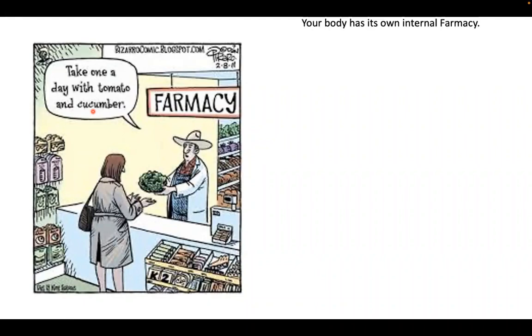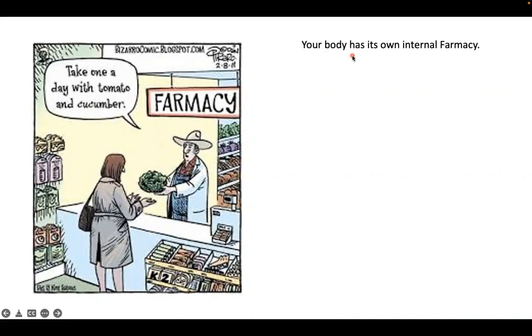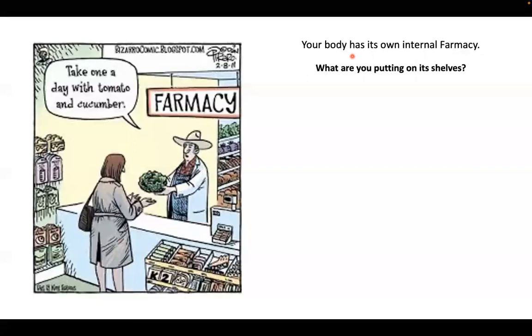Okay, but you know, it's not like that anymore. And this is where Cili comes in, because here's the thing. You've heard us say this a lot. The body has its own internal pharmacy, and it knows what to do. Again, guys, understand, we're not saying that Cili heals, cures, mediates, or treats any diseases or illness, and we don't promote it as such, right? But your body has its own internal pharmacy and knows what to do and how to heal and cure itself, right? But the question is, what are you putting on the shelves of your pharmacy?